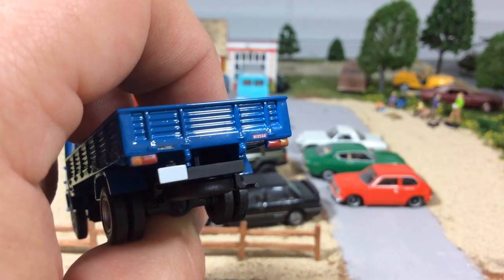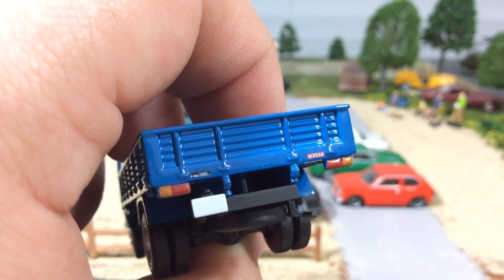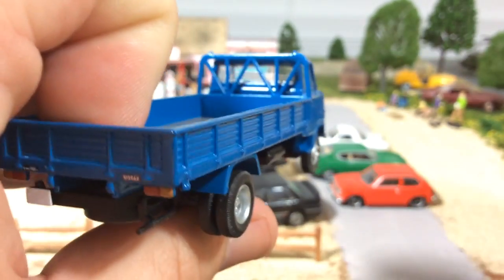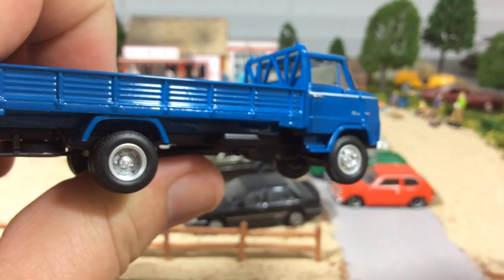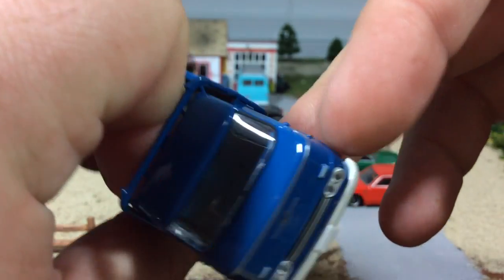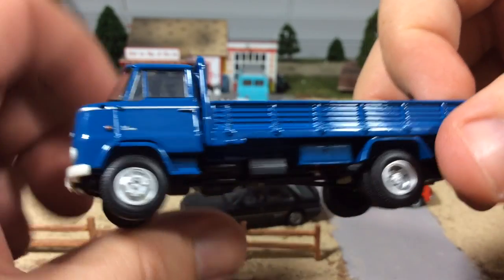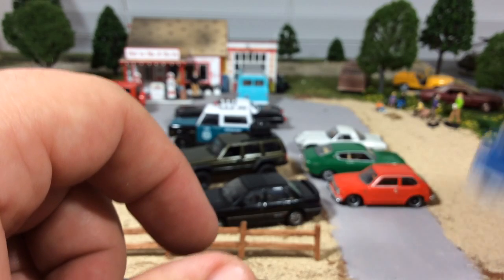There is your tail lights. I'm not sure what that says. Nissan 3500. Very, very cool truck. I love it. And it did come with some accessories. It came with the side view mirror, which pops in right here in that hole. So I'll have to put that on. They roll awesome. Awesome roller.